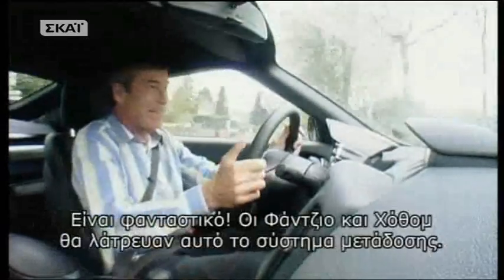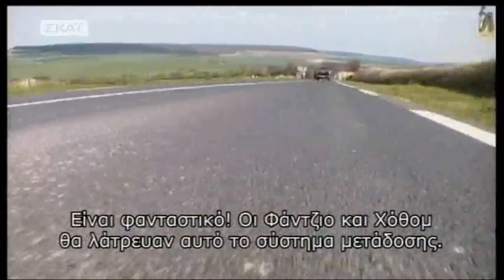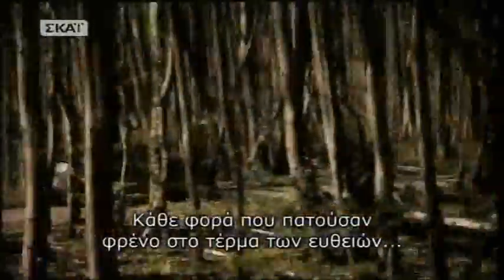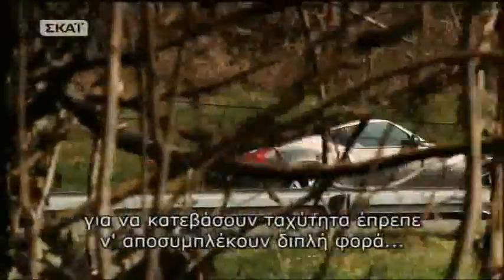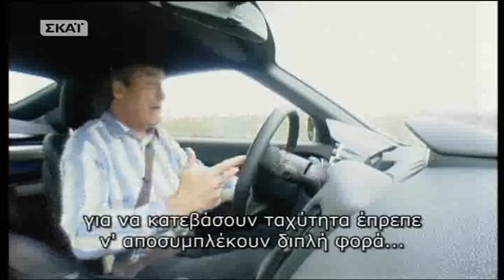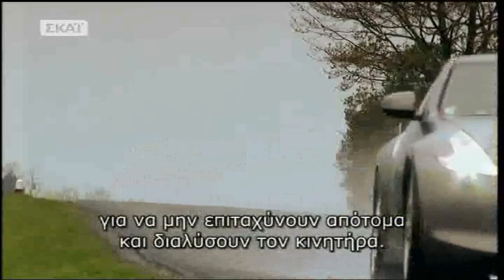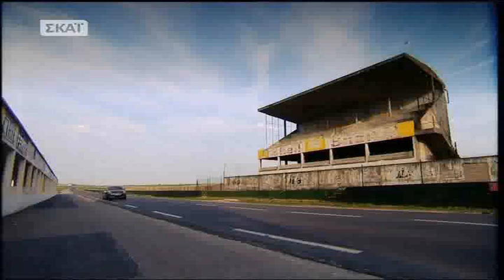That's fantastic. Oh, how Fangio and Hawthorn would have loved an auto blip for every time they braked at the end of those long straights and had to go down the gearbox, double declutching and heel and toeing to make sure they didn't burst the transmission or blow the engine up. That's brilliant.